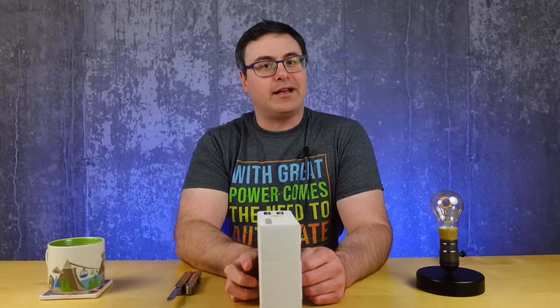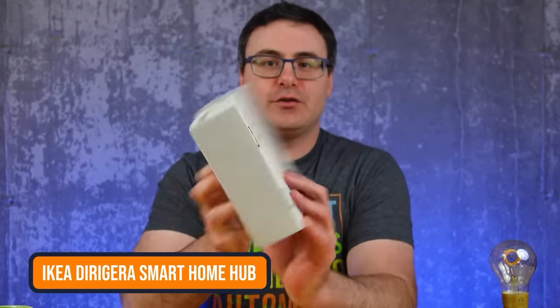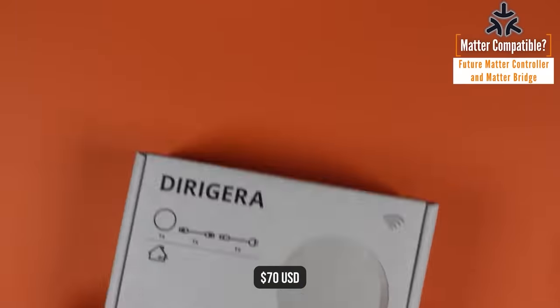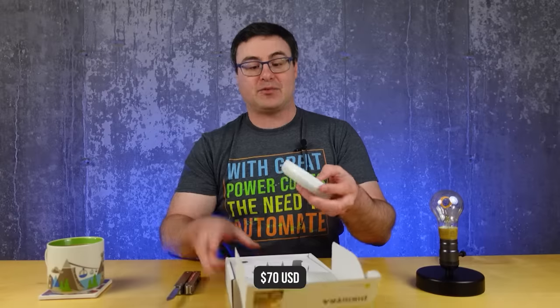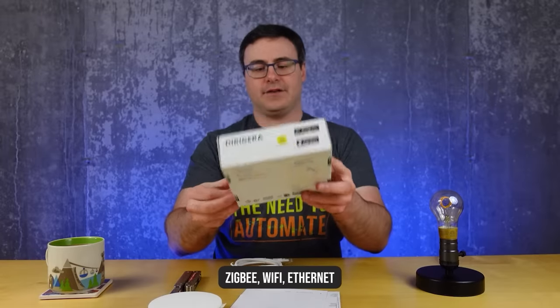It's time for a brand new hub. Yeah, that's right. It's the Didgeridoo hub from IKEA. Now, this is the one that is supposed to be a Matter bridge, a Matter controller. This is the whole upgrade to their smart home app, so it can work in the old app and the new app.